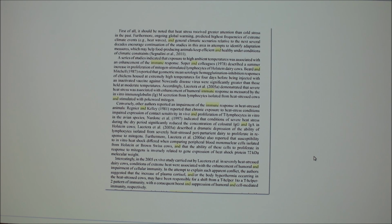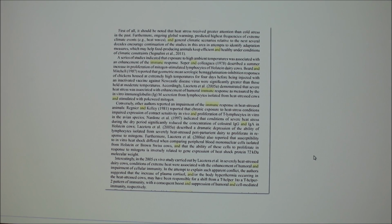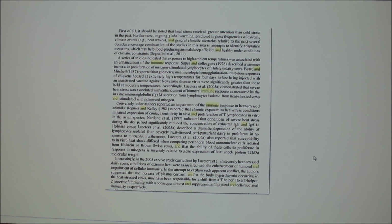And my mind wants to say there's a mitogen, and I can't remember which one I used, but you might want to write this down and then see if I'm right. Pokeweed mitogen. Anybody ever heard of that? That's 2 words. You might think I'm kidding, but no, it's pokeweed mitogen. I think the pokeweed is 2 words, but I'm not sure.